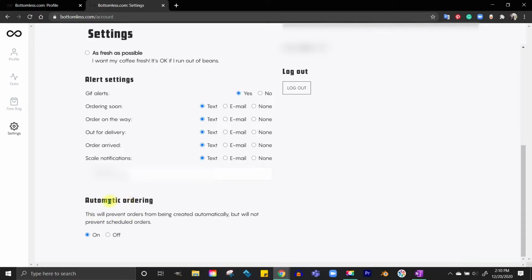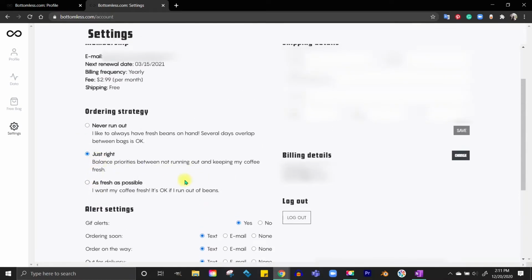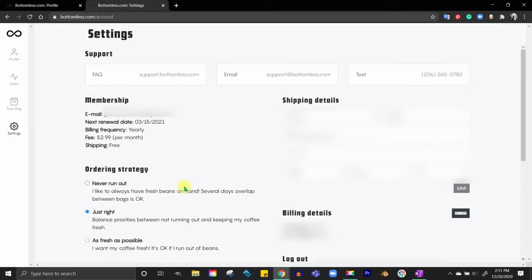And then here is where you click automatic ordering. So if you want coffee all the time, you click on this nice little on button and you don't have to worry about it. And it still warns you. Bottomless is really good at warning you, like, hey, we're going to order you this coffee because it's automatic, and you could cancel it, and they're cool about it. So our ordering strategy is just right. It balances priorities between not running out and keeping my coffee fresh. I really think that is the perfect option. My husband and I really love it very much.